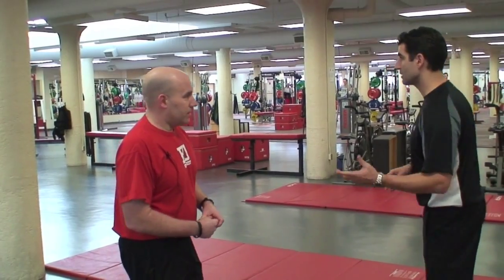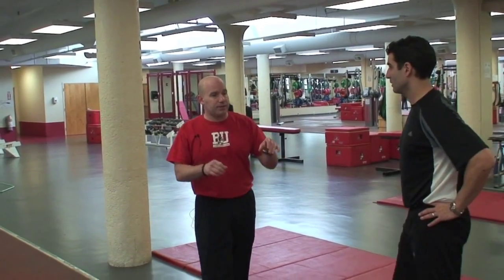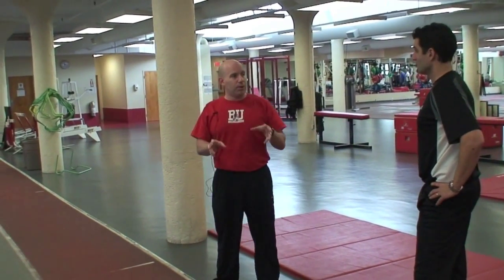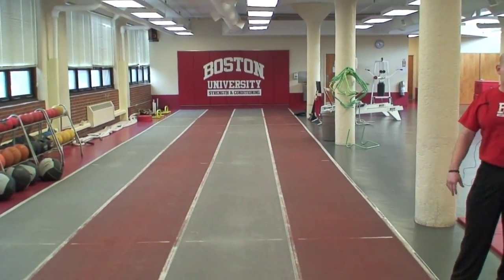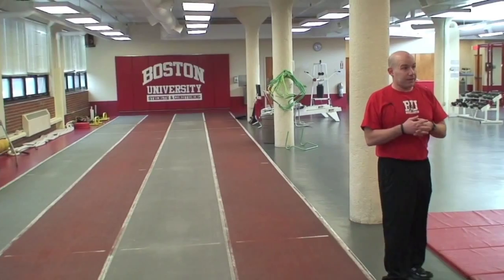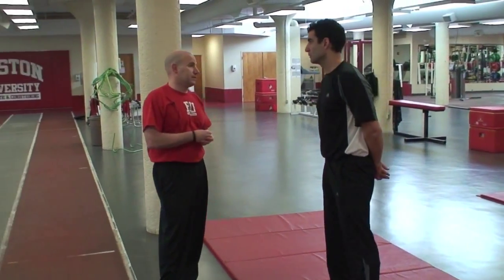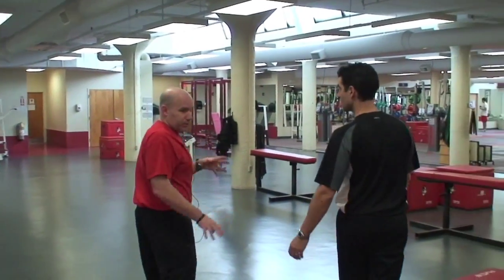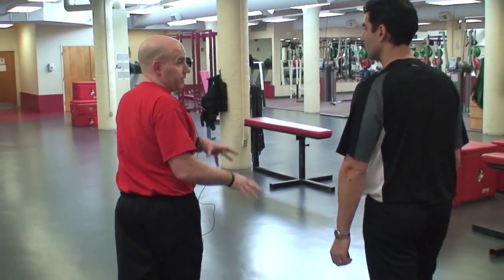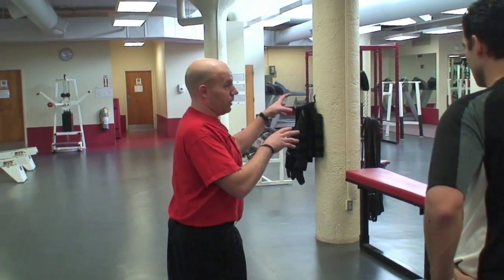Awesome. So now will they do their dynamic warm up in this area? Yes. After rolling out, and depending on what they're doing for the day, we'll actually do our warm up on this track surface. If we're at capacity, we'll actually use this open area too, if we're warming up multiple teams at the same time. Okay, awesome. So after that, we have our mats here. If we're doing any type of core training before our workout, planks or bridges or anything like that, we'll do it over here prior to moving over to our weight room.